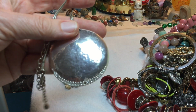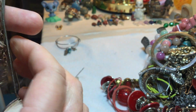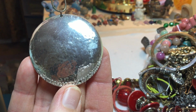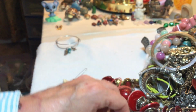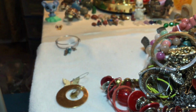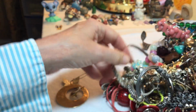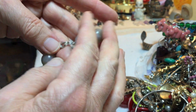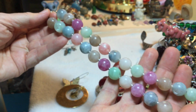Missing something there. $2 as is, missing the rhinestone. Nice heavy pendant. $1 black plastic stretchy. So we did that. Oh yeah, I see the amethyst, and then it fell. This is vintage looking to me. It's plastic. Has a little clasp. Pretty colors, $4.